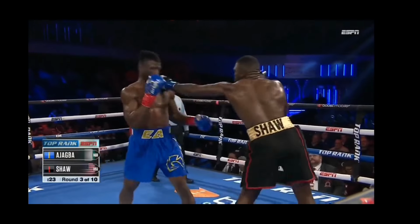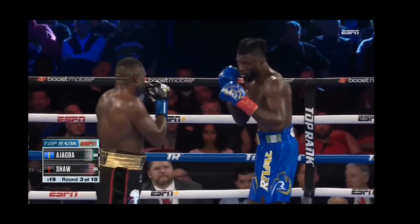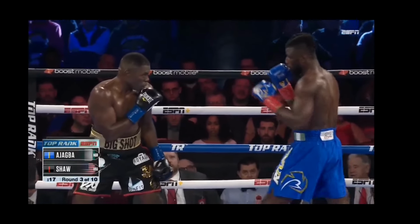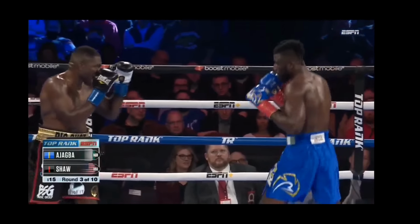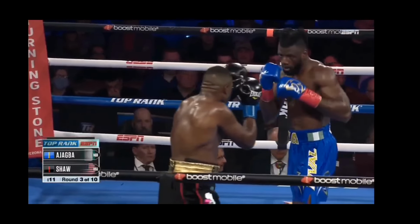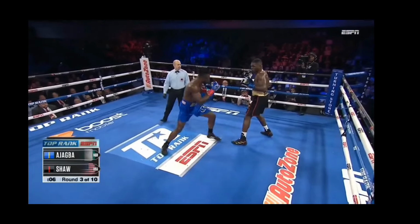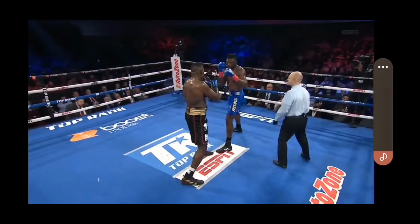Shaw looking to get that right hand to the body and then back to the jab, with Ajagba to the body as well. It's good seeing these big men exchange jabs the way that they are in these first three rounds. Shaw's doing more off the jab than Ajagba, as I think Shaw's looking to set Ajagba up with a big right hand with a left hook to follow.